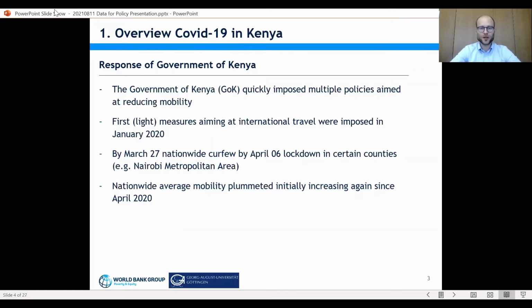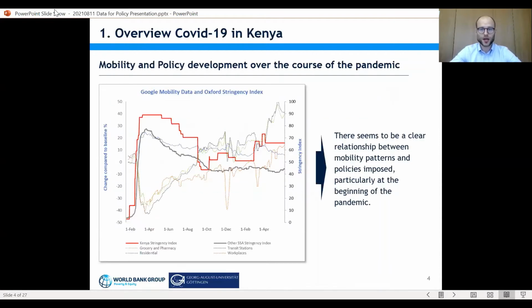The government of Kenya was quite fast in responding to the pandemic and imposed multiple policies as early as January 2020, starting with first quite light measures aiming at international air travel. But by March 27th of 2020, a nationwide curfew was imposed, and by April 6th, certain counties, among them Nairobi metropolitan area, but also Mombasa, Kwale and Kilifi, underwent a strict lockdown with movement in and out of those areas being strictly prohibited. The nationwide average mobility plummeted subsequently, and since April 2020 has been increasing again, as we can see on the next graph.